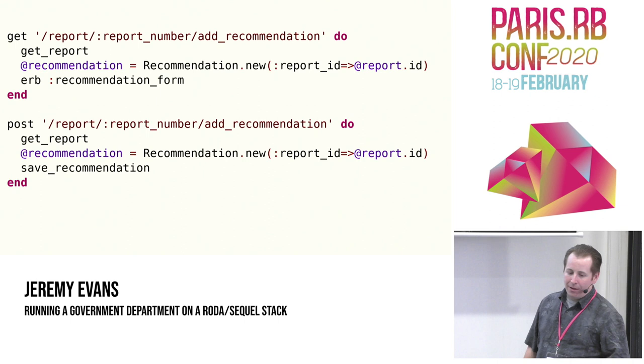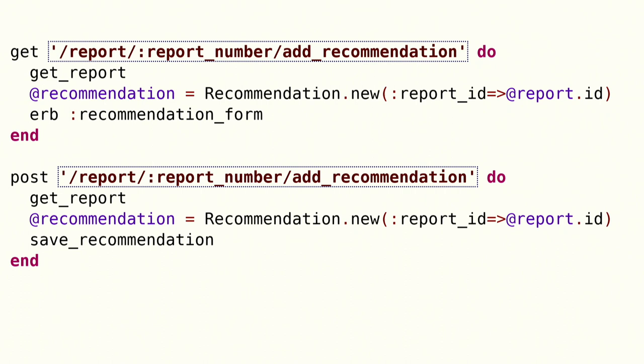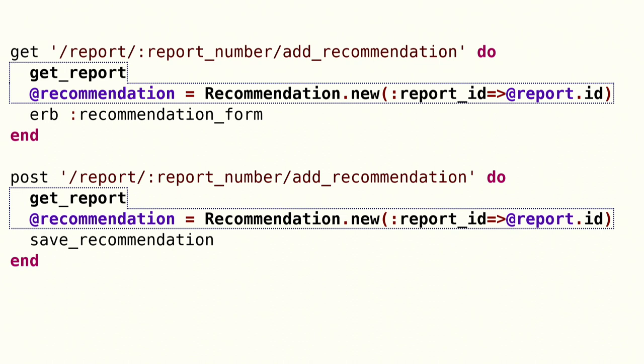While Sinatra was simple, in our experience, it was not very DRY. So here's the previous example with the form submission handler added. Because Sinatra considers all routes separately, routes for different request methods for the same request path repeat the path. And in most cases, code inside the route handlers is also duplicated. Some cases where it was not duplicated turned out to be bugs.